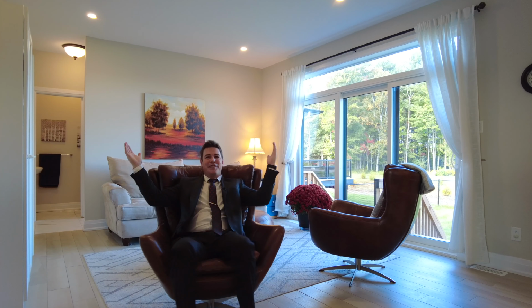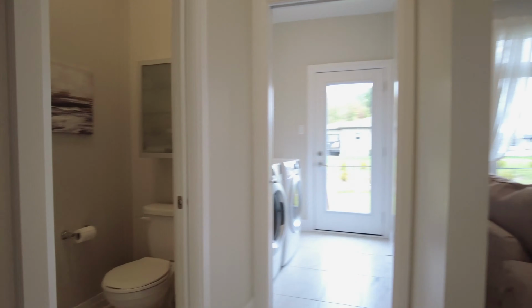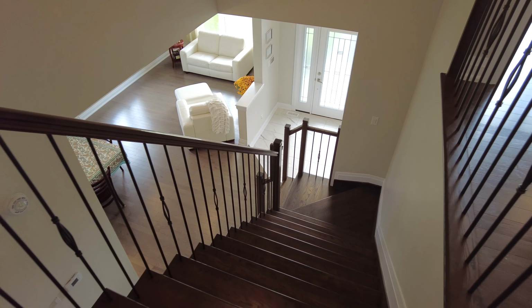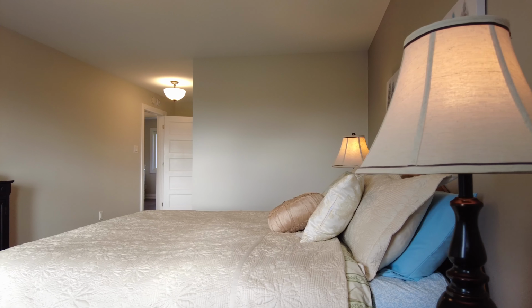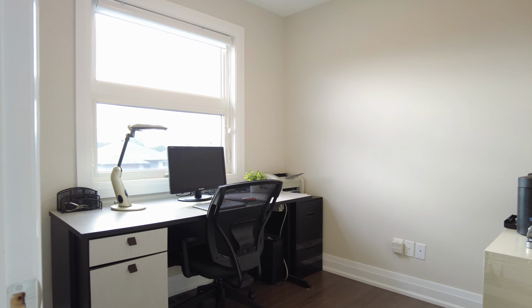And a bonus family room. Continuing up the hardwood staircase to the second level, you'll find 4 bedrooms, including your primary with an adjacent office, large walk-in closet, and a spa-like ensuite with walk-in shower.